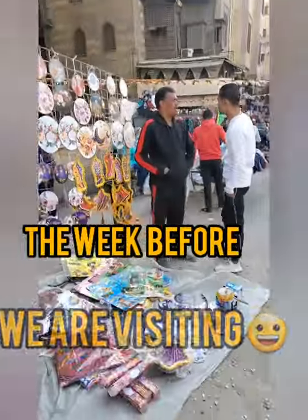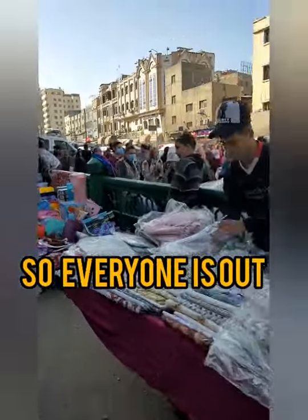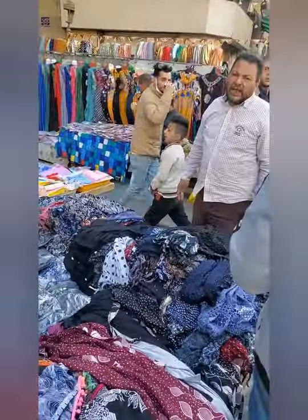Stay close. So we're walking through this market. This is one of the famous markets. You can see all the beautiful stuff here. Oh, so little, and he's already got his hustle on.